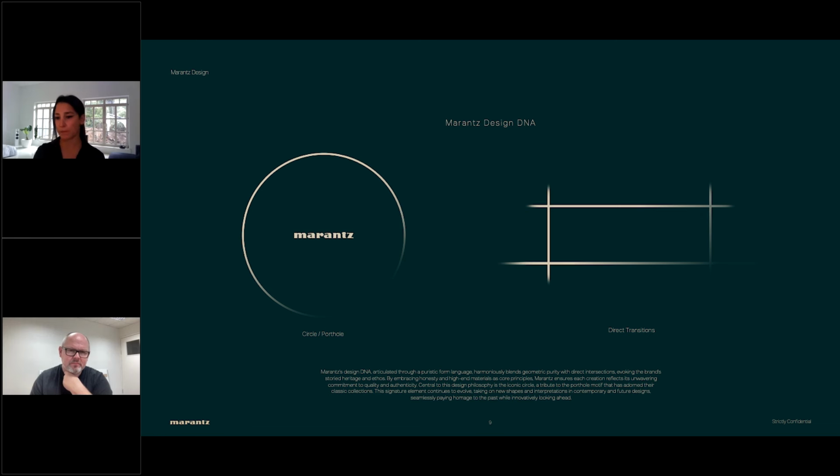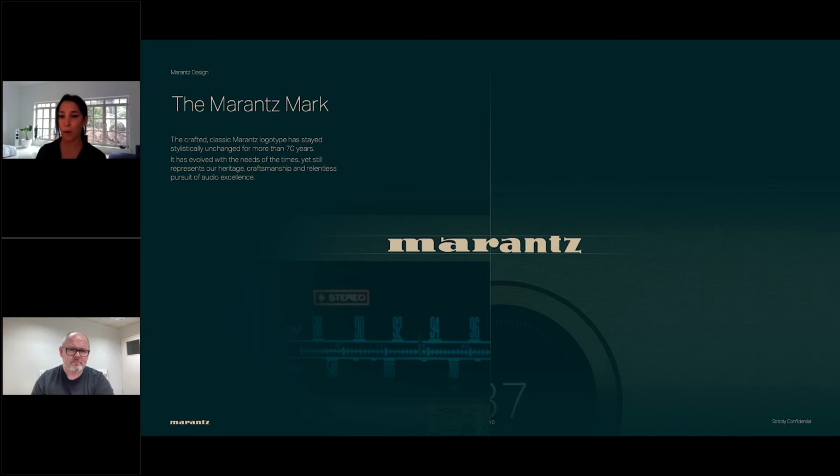We will also see the form language. We spoke about the porthole and how it becomes an iconic role in the design, but also as a form language, we have direct transitions. So Marantz design is very puristic, very honest to geometry. And when you look at the dials and all the geometries that Marantz products have, you have this direction and pure transitions and pure intersections into the forms. We will also look at what other design principles differentiate the Marantz design.